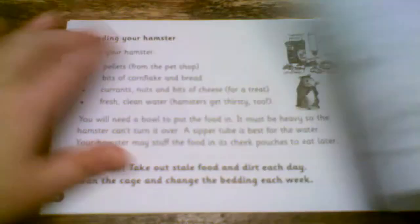Page 15. How often should you check your hamster? Let's have a look.